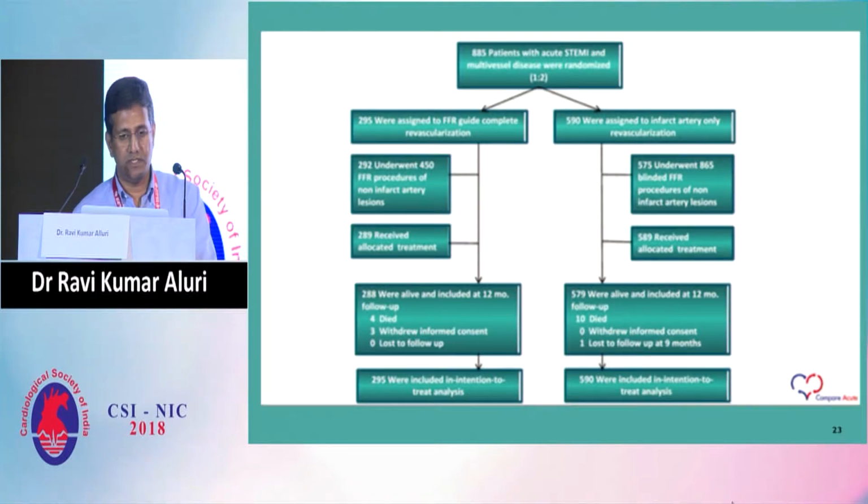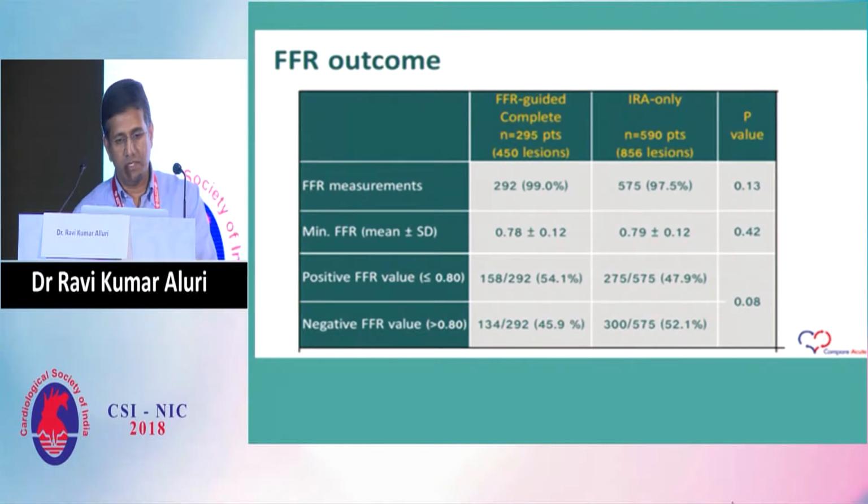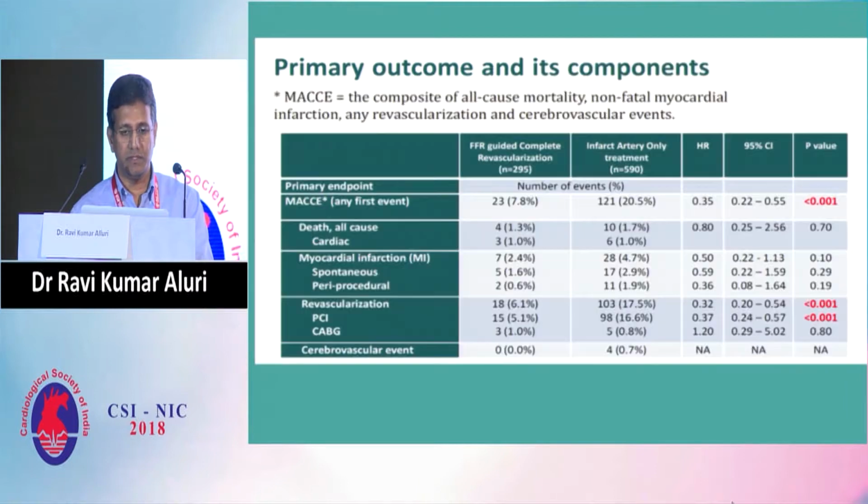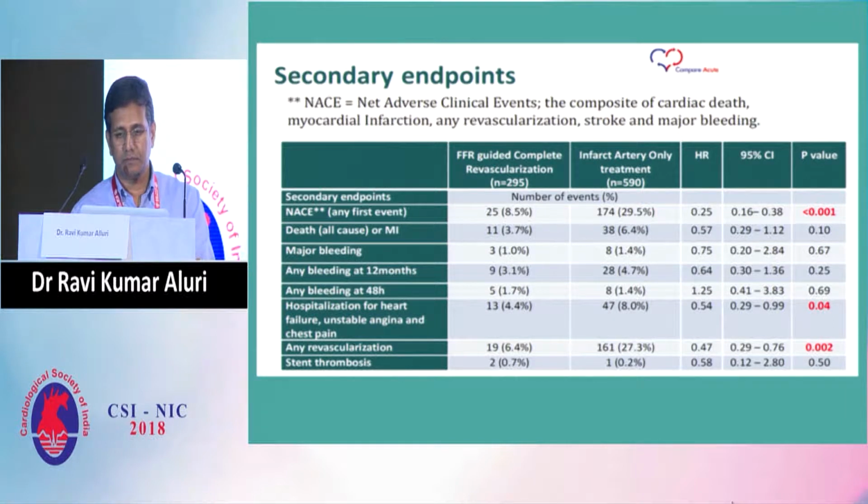This shows the randomization and the FFR measurements. What they found was a 65% relative risk reduction in patients who underwent complete revascularization as compared to infarct-related artery only treatment. The primary endpoint MACE came down by 65%, mainly driven by a 68% reduction in ischemia-driven revascularization. And even in the secondary endpoint, the NACE, the net adverse clinical events, there was almost a 75% relative risk reduction, with a significant p-value.